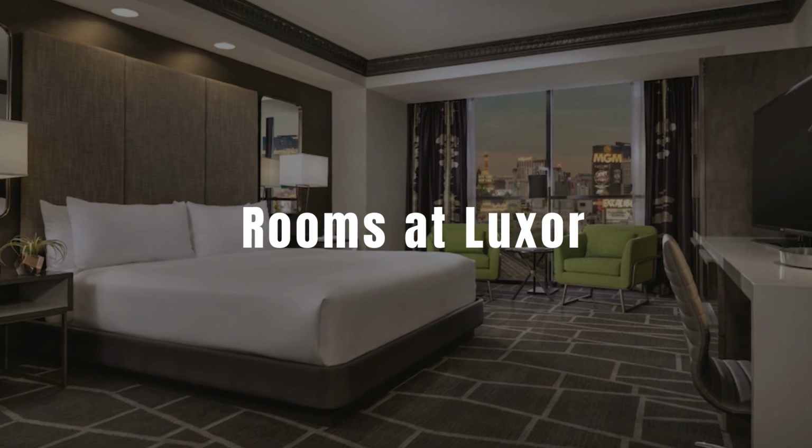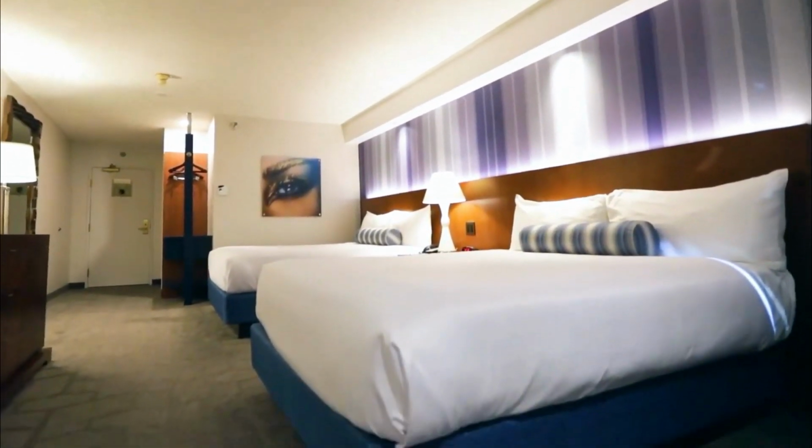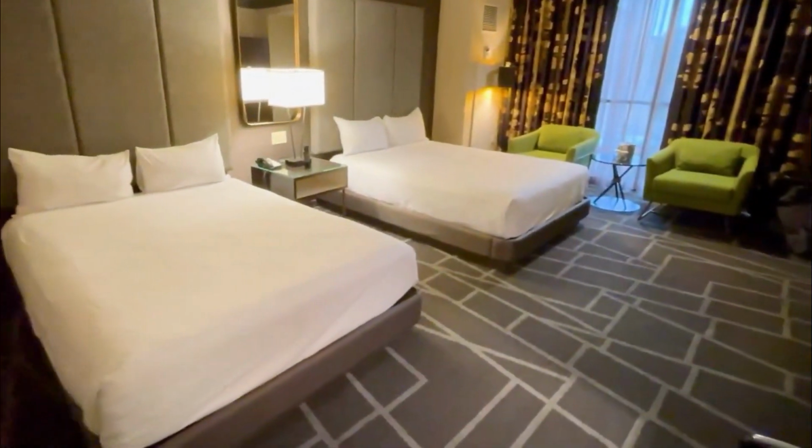Rooms at Luxor. Like the suites, you can choose a variety of standard rooms. You can stay in the Pyramid or one of the hotel towers. If you're looking for a king bed, there's no shortage of options.